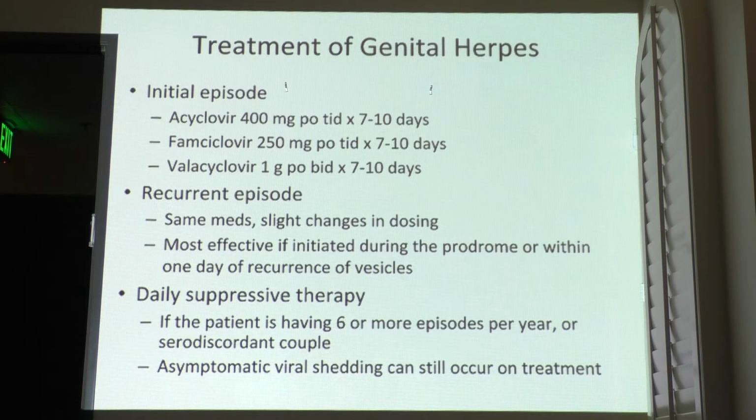So treatment, we know it's either valacyclovir or acyclovir. What are the side effects from acyclovir, by the way? You guys know what happens if you give acyclovir? What do you tell the patient if you prescribe acyclovir? You're going to tell your patient to drink a lot of water, because it can precipitate and form crystals and be associated with acute kidney injury. So drink a lot of water.